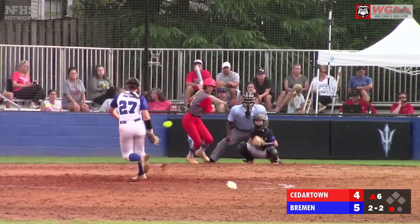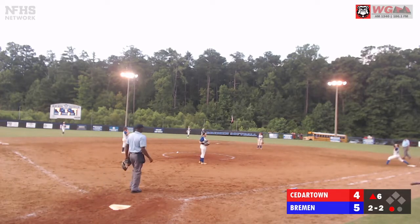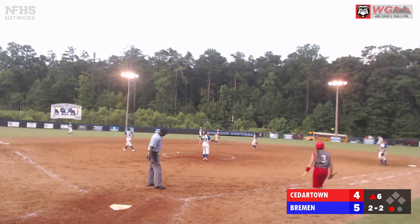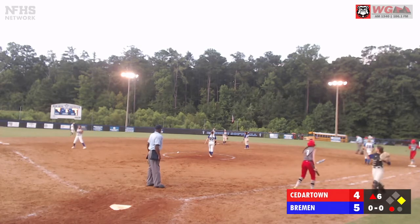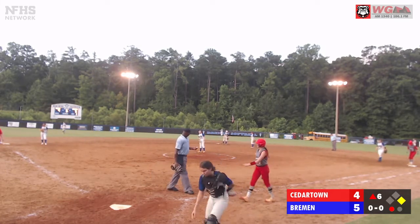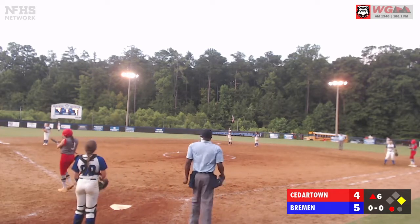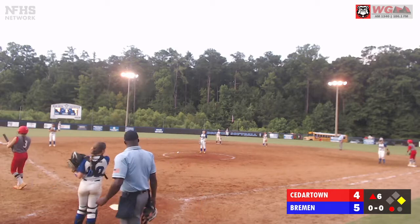Pitch on the way from Terrell. That one's hit to the left side. A slow roller to the third baseman. She'll pick up, fire over to first, and nowhere near in time. And the speedy Haven Barclay is aboard with a 1-out single. Basically a swinging bunt down the left side. No chance to get her with her speed. And a fast runner at first base with 1 out for Taylor Westmoreland.